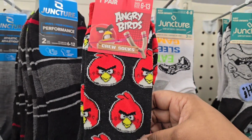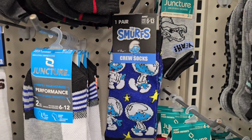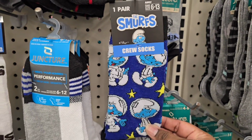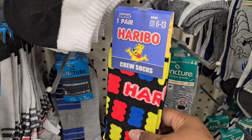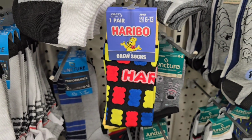They had new single socks as well, like the Angry Birds version. You guys remember that from the 90s? They also have some Smurfs. Now that definitely takes me back to the 80s. Very nostalgic. Also, if you love the Haribo gummies, they had the Haribo socks available.